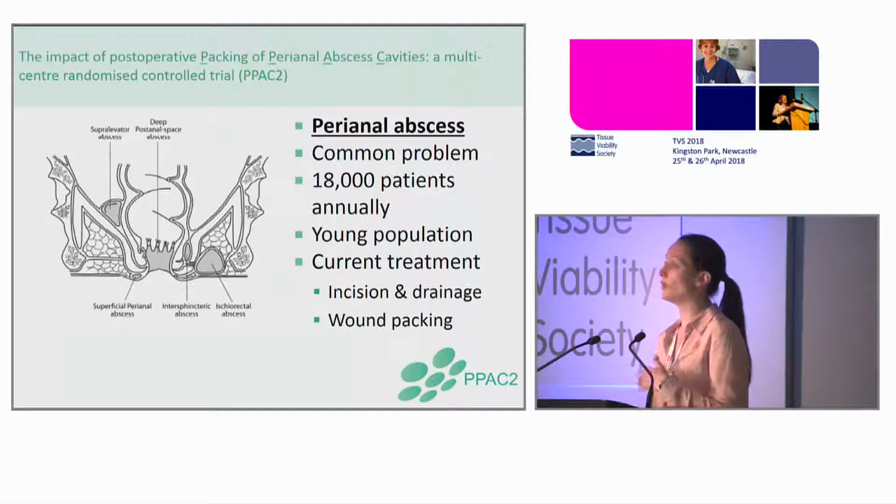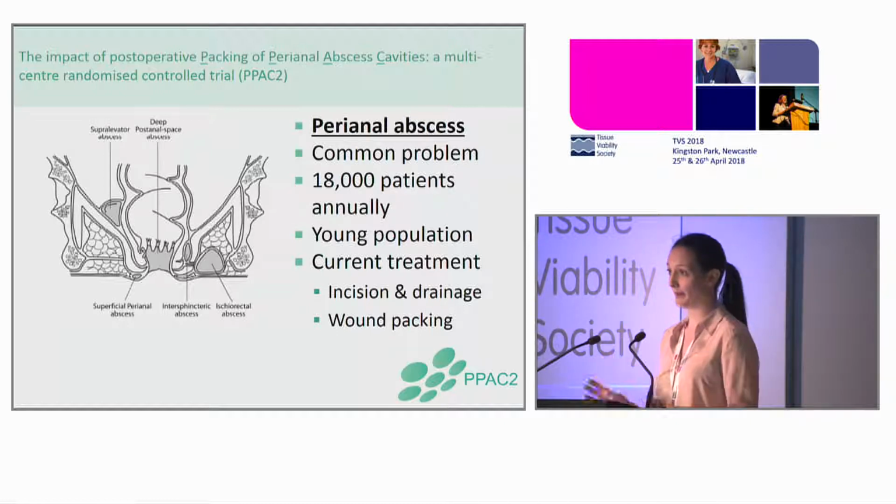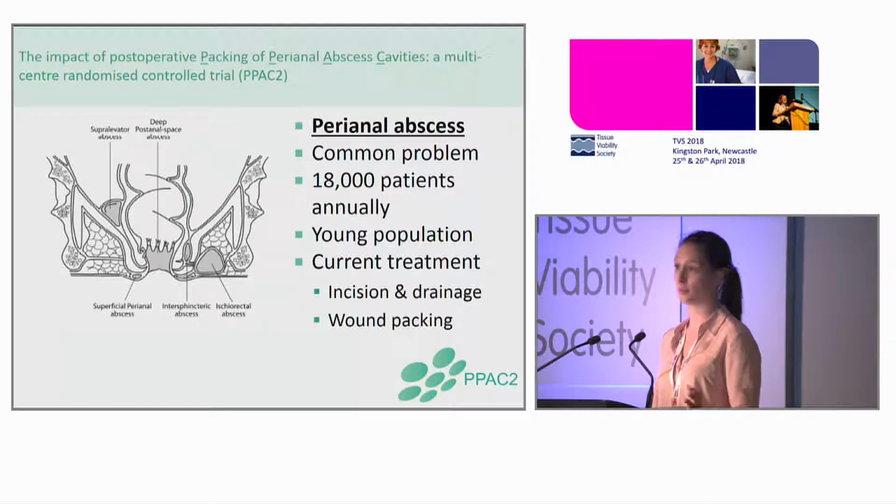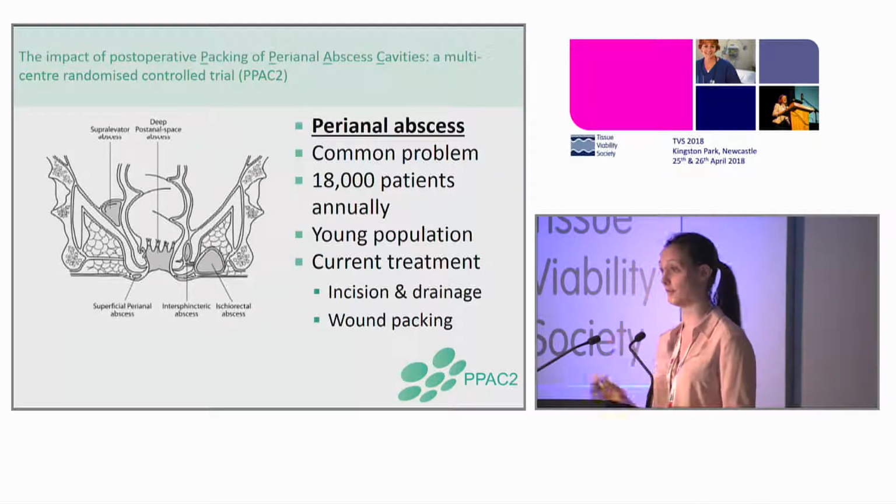So, we wanted to do a randomised controlled trial looking at whether packing of perianal abscesses was worth it. The first barrier that we came across was the fact that there is actually no evidence for current practice at all. So you don't even have enough to inform a proper randomised controlled trial. There is a Cochrane review out about this that was published before we did the feasibility study, which I'll talk about in a minute.